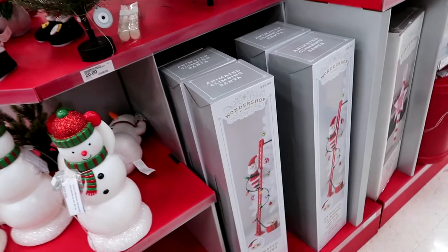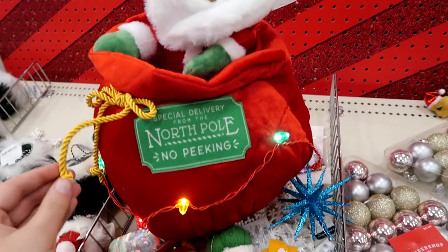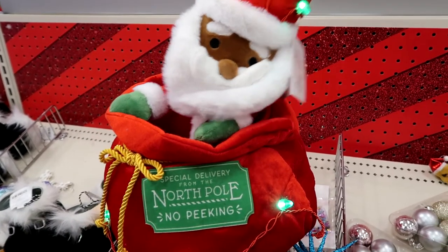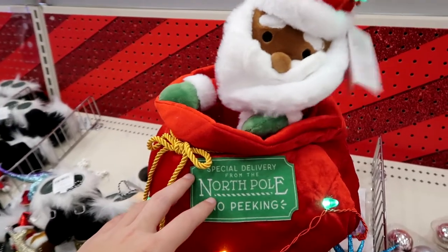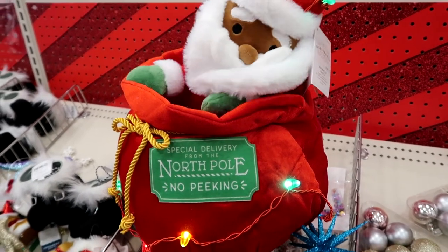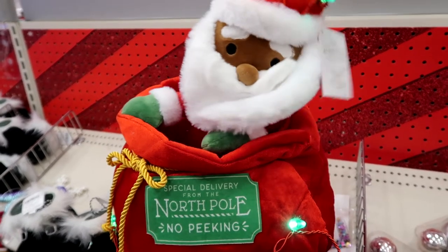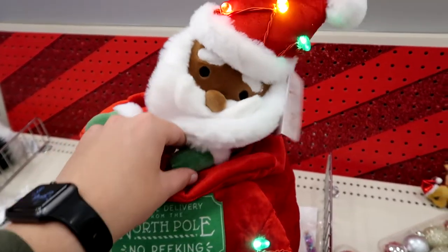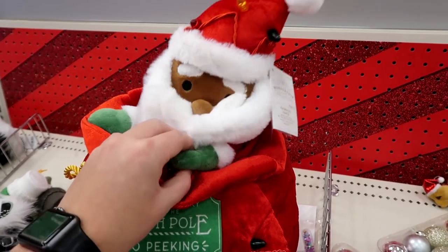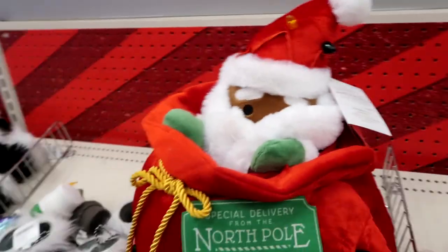Oh, and they still have walking Santas up the tree. And we found this Santa. It's kind of cool. Oh, and he pops out. And he does a little jiggle. I like him. And he's all fabric, so I think he's really kid-friendly. And then he goes back in the sack. Oh, he's coming back. Do a little dance. Hey, there he goes. Shake it, shake it. Okay, Santa, bye. It's really sad when he goes back in.